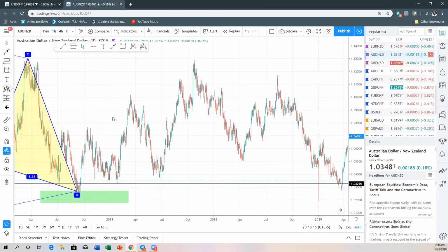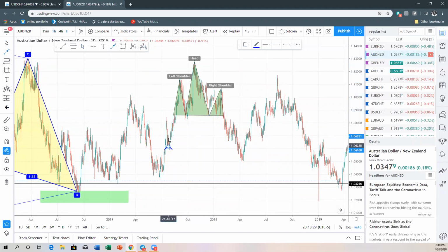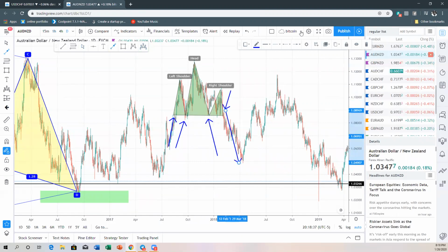Oops, I did not mean to do that. Left shoulder, head, right shoulder. And then the drop down like a stripper. You see that right there? Hold up. Price came over here, found support right here, came back to support, and then broke straight through it, dropped down. Someone has a question.